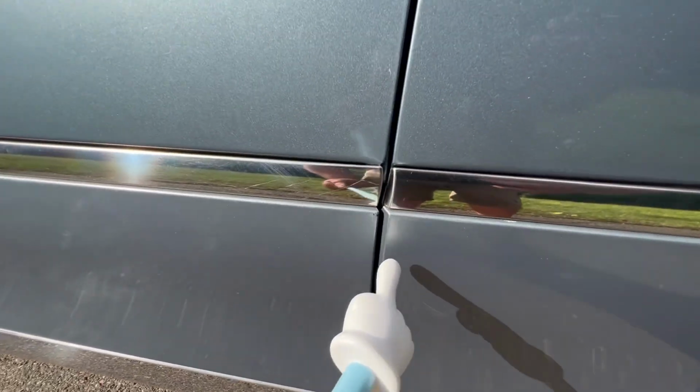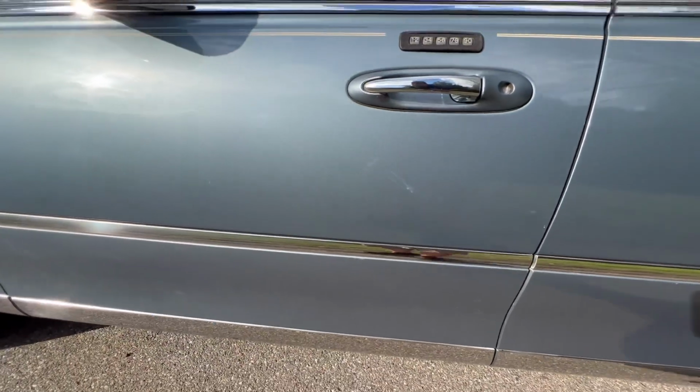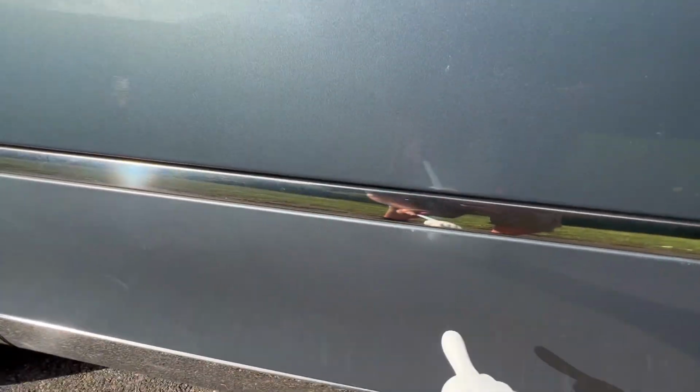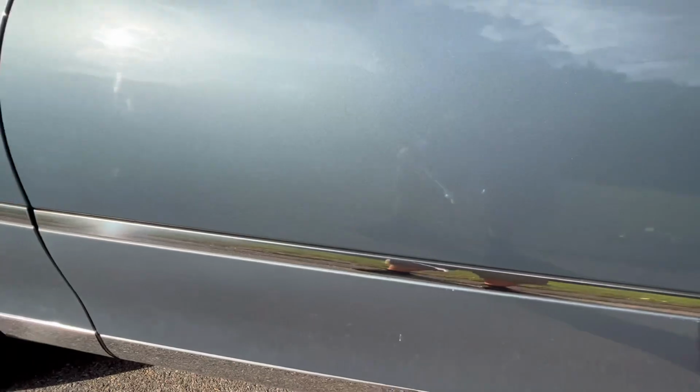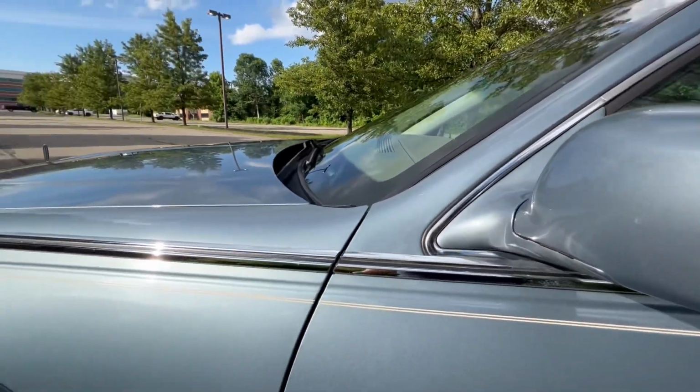Nothing crazy for chips on doors. A little guy right there. Maybe two little guys right there. Little guy right there. Little chip right there. This mirror looks to be in good shape.